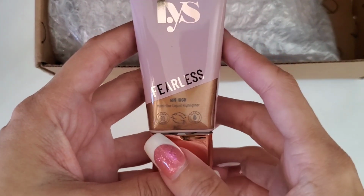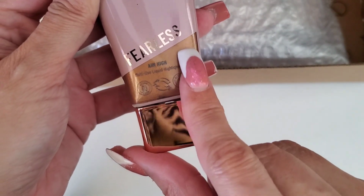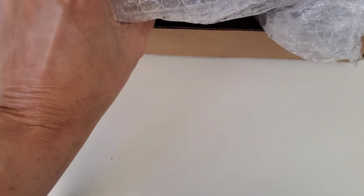I think I see another LYS here. This is a multi-purpose highlighter. I'm not sure if this is the color. If it is, it's a bit dark, but you could also use it for your eyes. So can't wait to try this. Then I see something here bigger. Let me move this out of the way.